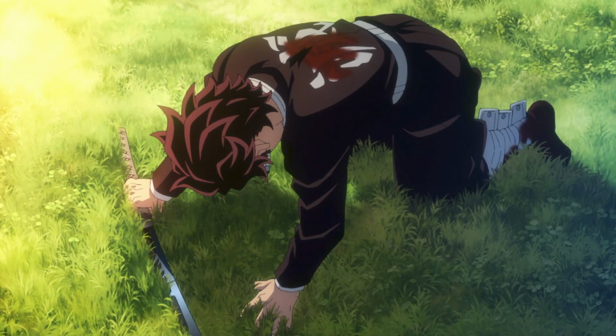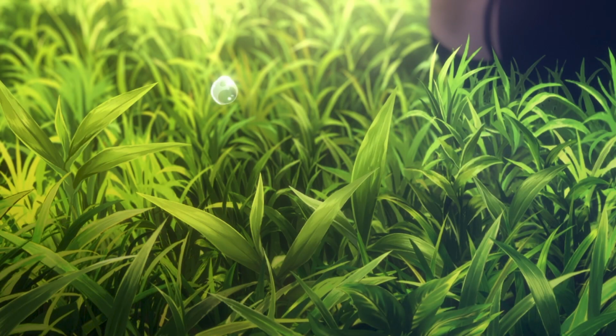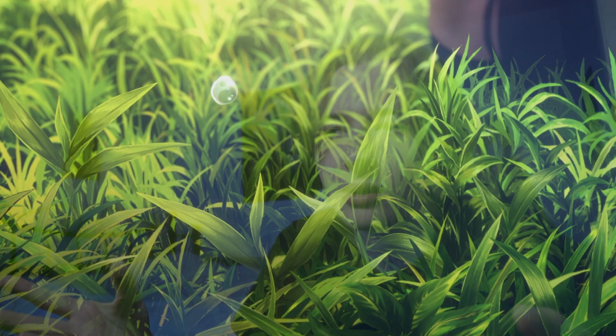Then the whole sequence with Tanjiro breaking down because he thinks Nezuko is dead, and he's on the floor, and the sun again, the lighting is just really consistent. It's cool as well here, this sequence where we're kind of in Nezuko's perspective, like we're in her place and she's walking toward Tanjiro. It's really cool. I commented on it in my reaction, but the way the grass looks, how the hell are they making the grass look so realistic? But at the same time, it doesn't feel out of place. It still looks like an anime. The characters fit really well with the environment.